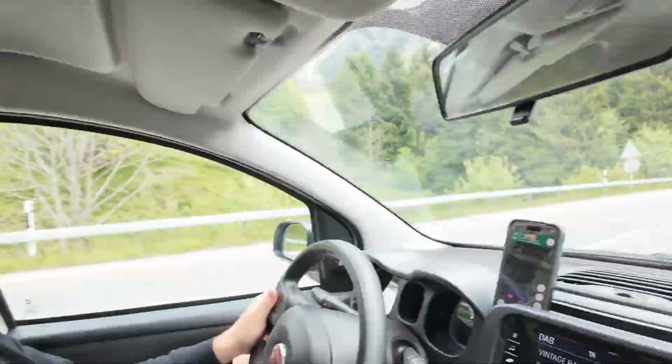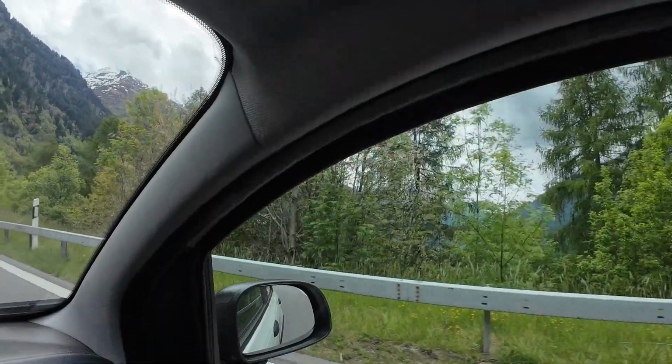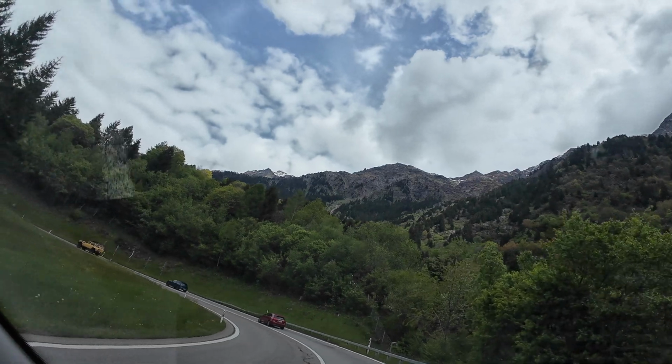I know I said I wouldn't record anymore whilst driving, but wow, this is unbelievable up here. It's hard for it to come out on the camera, but starting to think I needed a better car. This Fiat Panda is struggling.